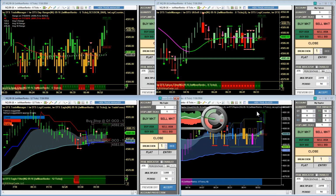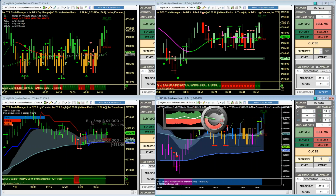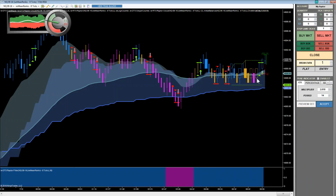Don't forget, when the market's moving this sideways, sometimes the second push entry is a great signal to employ. So here I can demonstrate it on the Raptor, or we've also got a similar thing going on the Falcon. So we allow the signal to engage, and then we let the market retreat from the signal. What that does is it shows us the current limits of the market.